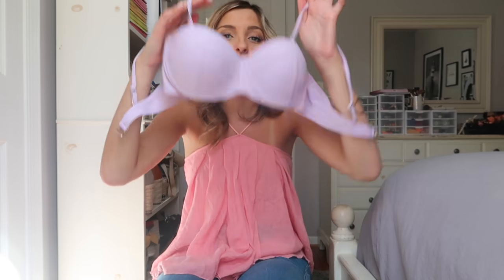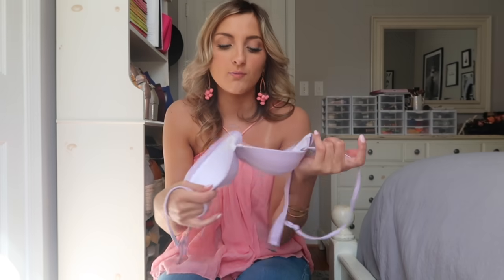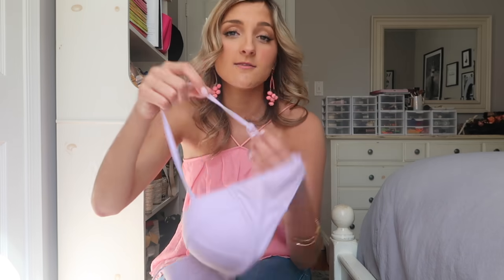I have smaller boobs, but I totally understand people that need a little bit more support in their chest. So this is a great option if you are looking for that. Just don't get a mixed match size on accident, I guess.